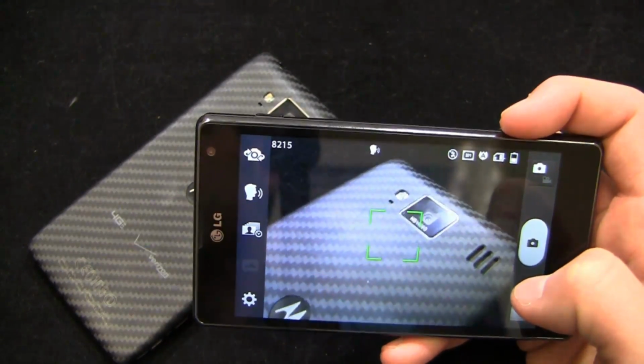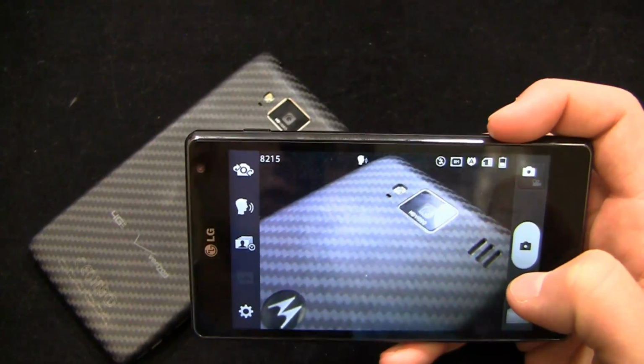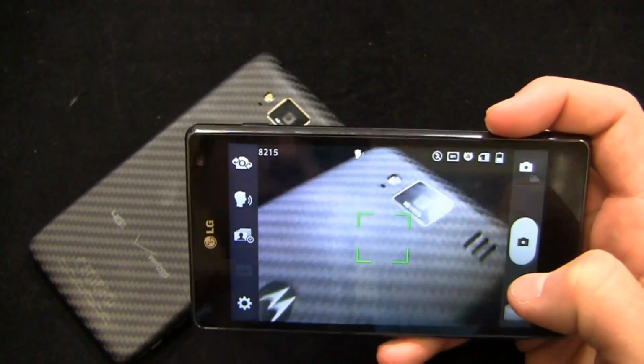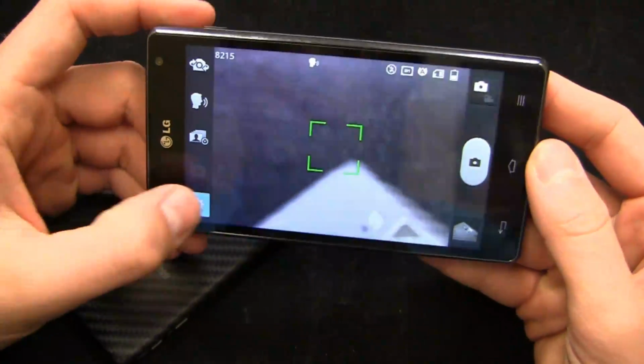I'm still doing some final testing on it, but I expect it to be better, obviously. But still, 8 megapixel shooters on the Galaxy S3 and Note 2, on the One X/EVO 4G LTE, and on the Apple iPhone 5 are a little bit better in my testing than the Optimus G, so keep that in mind.